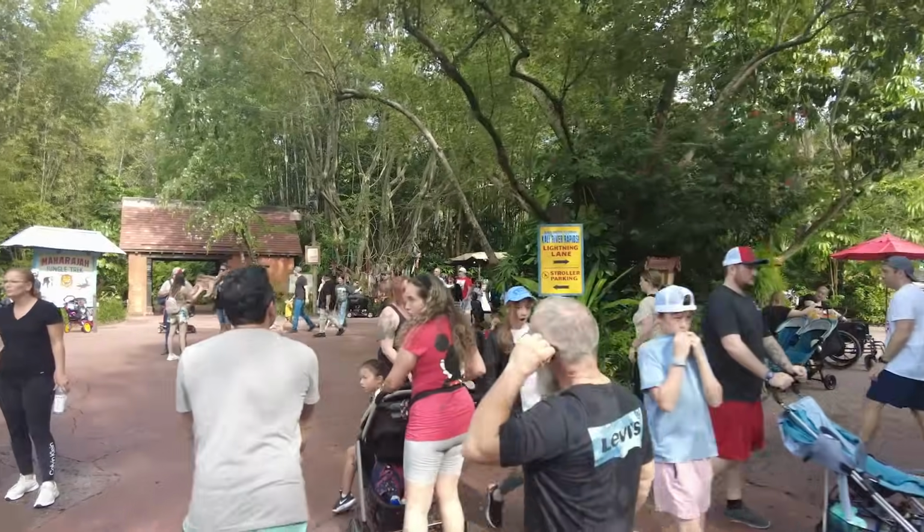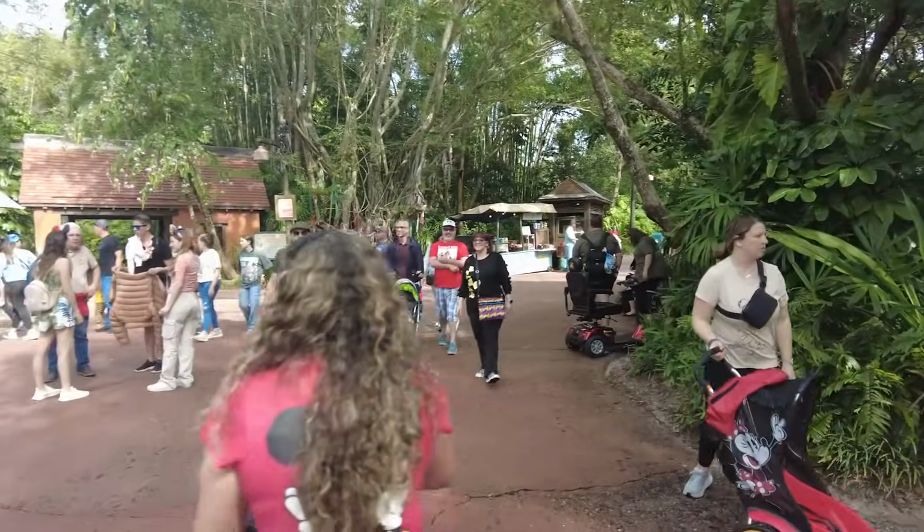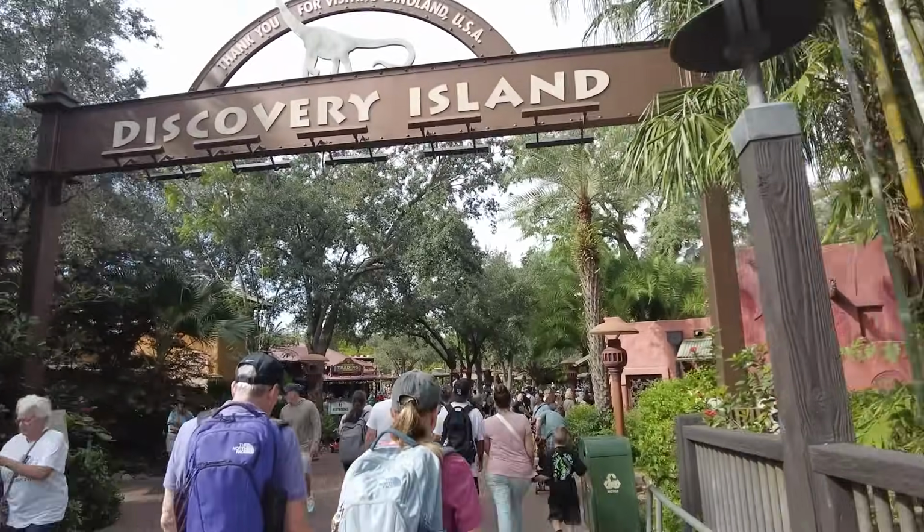So this probably won't make much of a difference, but because we have the Lightning Lane, we might as well use it. We paid for it, so might as well get every penny we can out of it. All right, we survived. It was a close one. Meteor almost got us, but we made it. We survived, and we have one more attraction left.